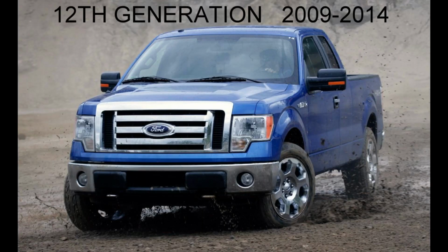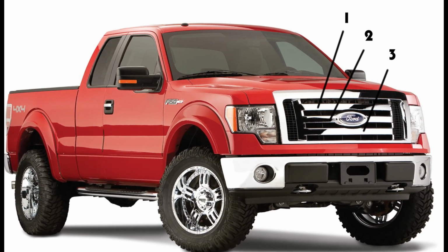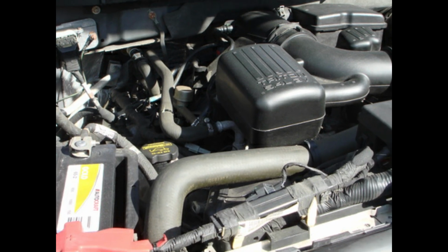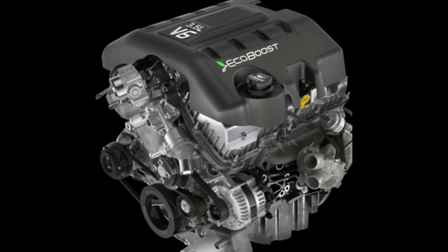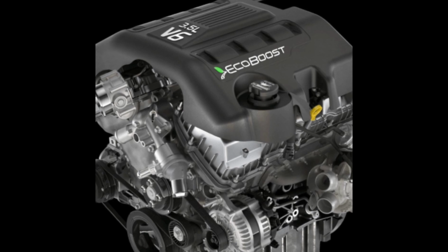The 12th generation F-Series was produced between 2009 and 2014. Beginning with 2009, there were many new upgrades to the interior, and the exterior featured a new 3-bar grille. A V8 engine was standard on all F-Series models for the first time in history. In early 2011, a 3.5-liter direct-injected twin-turbo EcoBoost V6 was offered in the F-150.